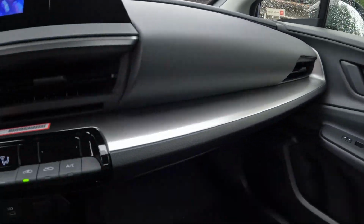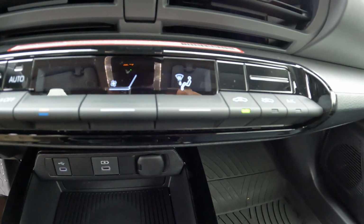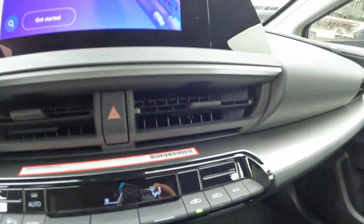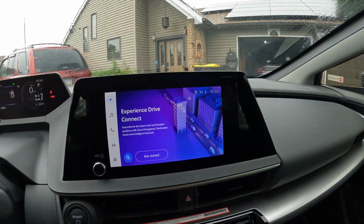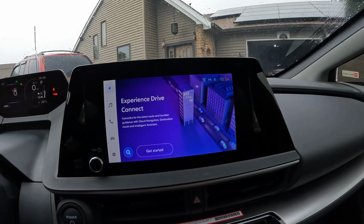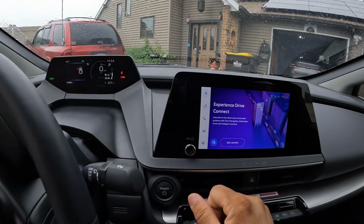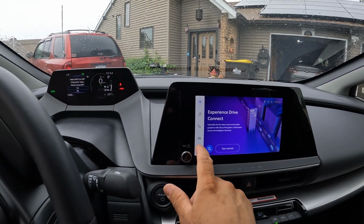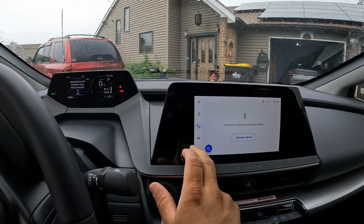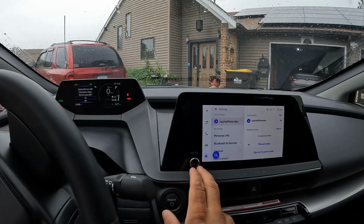You have this pretty much mid-shelf. This is pretty neat. You got your climate controls here, which are fairly simple, easy to figure out. It has this infotainment screen. I can't remember the size, but it also has Android Auto and Apple CarPlay. And I have to say that it's pretty quick to react. Like it does move around nicely. It's not slow.